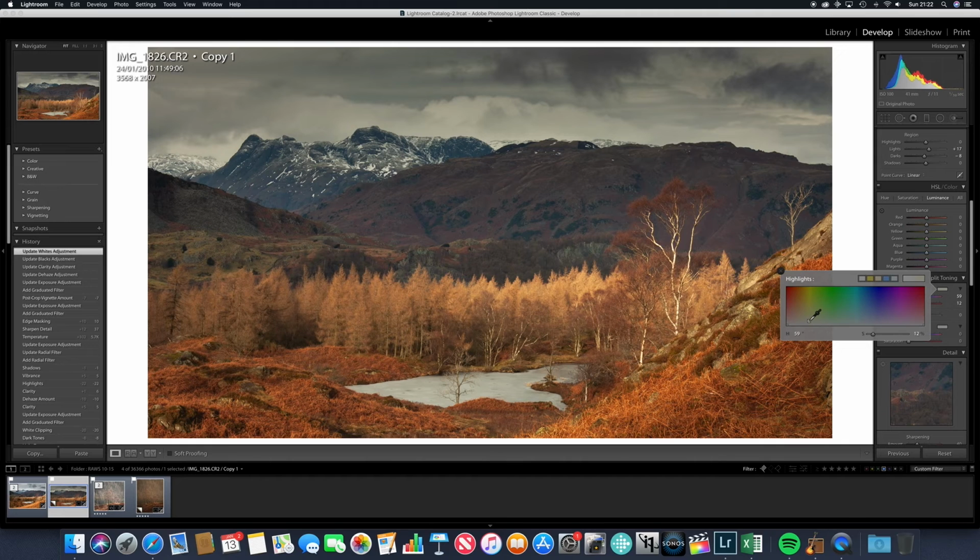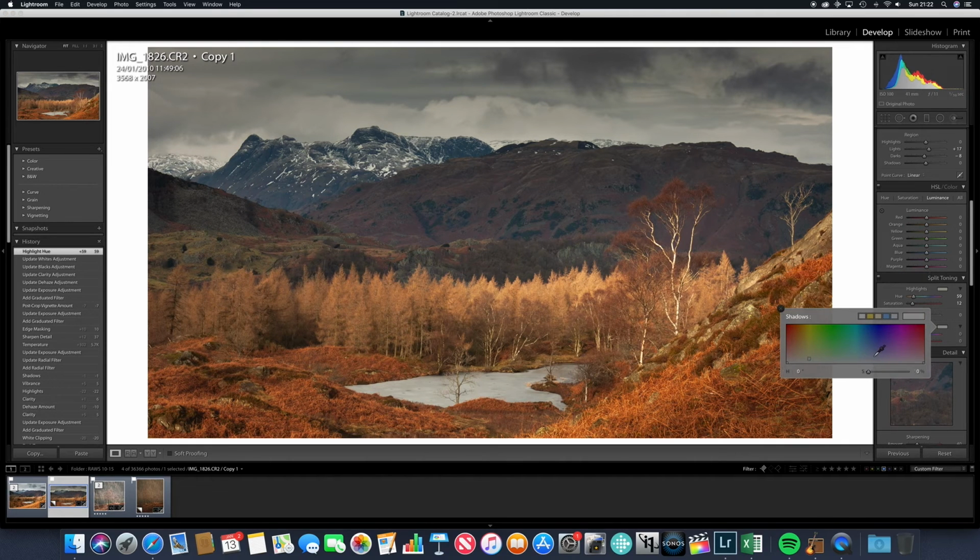I'm going to play around with that split toning again as well. Do I want to add in a blue? No, I could go for something very, very Mark Littlejohn, I guess. No, I'm not suggesting that Mark would do anything like this.